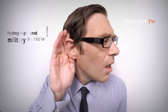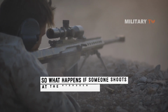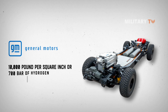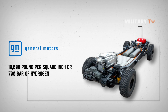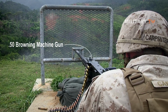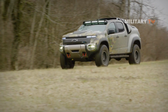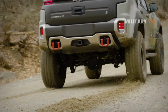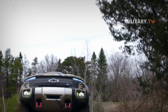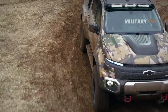Further to this, when you hear about a hydrogen-powered military vehicle, you'd probably think, so what happens if someone shoots at the hydrogen tanks? Well, GM has confirmed that the tanks, which hold hydrogen at 10,000 pounds per square inch, or 700 bar, are bulletproof. Even .50 Browning machine gun shots, with the kinetic energy of a 2,500-pound automobile traveling at roughly 10 miles per hour, only bounce off the hydrogen tanks. This is because all of its energy is concentrated in an area smaller than a dime, rather than scattered across an energy-absorbing bumper. It is a good thing that the hydrogen storage tanks are bouncing shots off. If a tank breach is discovered, the Chevrolet Colorado ZH2 concept directs its volatile hydrogen upward.